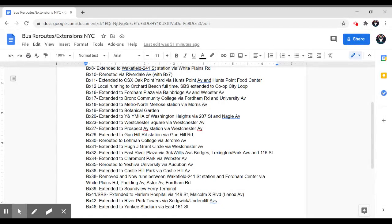So yeah, I had it completely relocated. And the only time it intersects with this old route is at Gun Hill Road and Paulding Avenue. So I'll describe what the BX38's new route is going to look like. It'll terminate with the BX39 at the Wakefield 241st Street station.